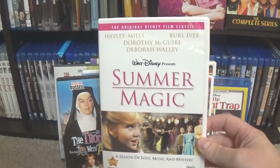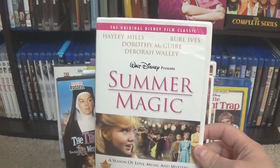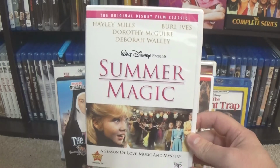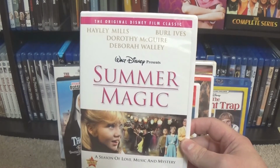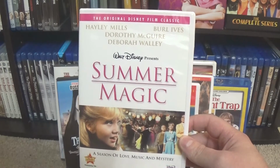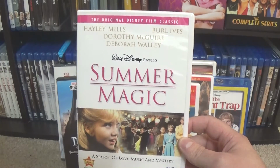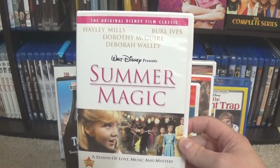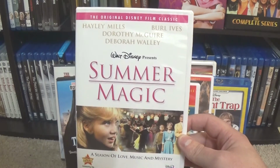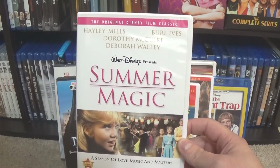Then we have Summer Magic, and this is just a charming, heartwarming story of a family who loses their father, and they are in a desperate financial situation, and they move from the big city, from Boston, out into the countryside. It's a typical story where they end up first hating the idea, but then falling in love with the charming country life and the people they meet there. But it's done in a way that, even though it feels familiar, it still has a lot of that charming Disney magic from the time, and the performances are all great.